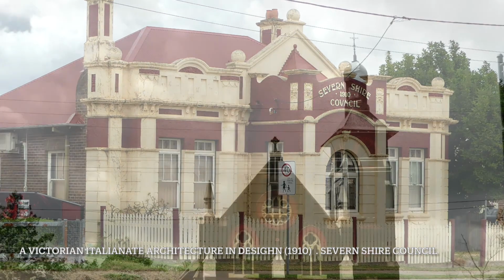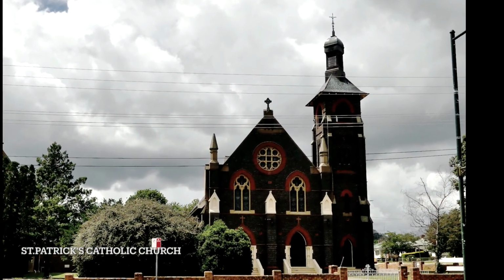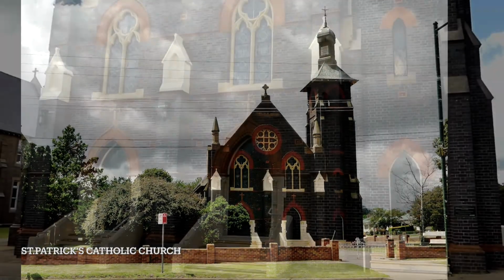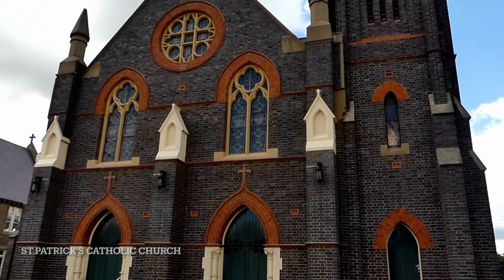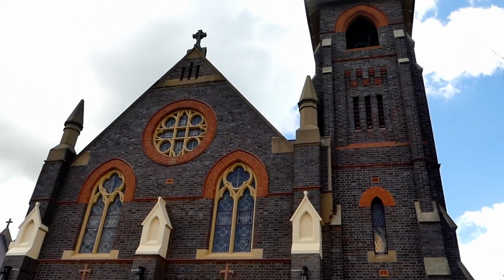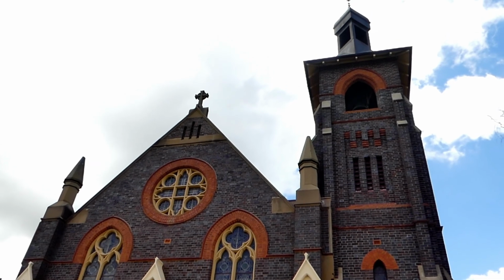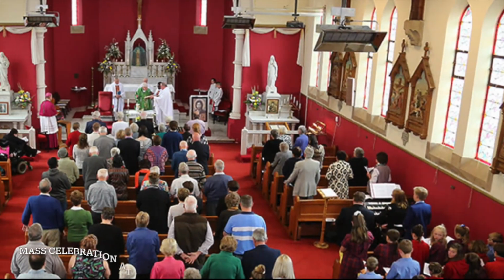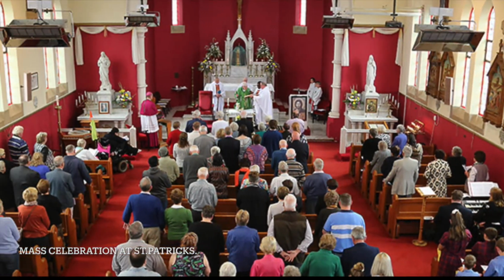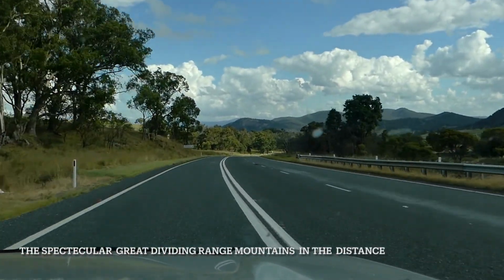The St. Patrick's Catholic Church, first stone laid in 1864. A Gothic style architecture with colourful and ornate stained glass windows. The roof of the bell tower is slated with an ornamental flash, with a tall buttress spire and a wrought iron cross at the very top. An awesome, breathtaking scenery of the Great Eastern Mountain Range.